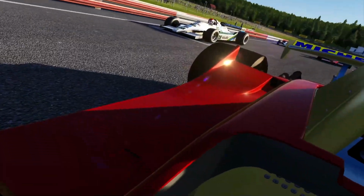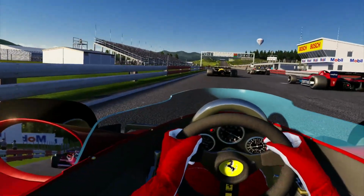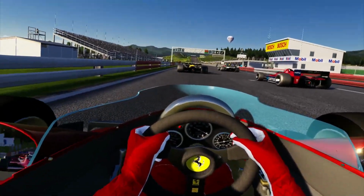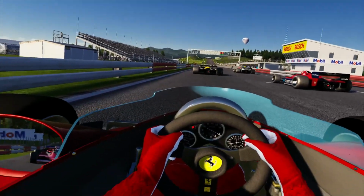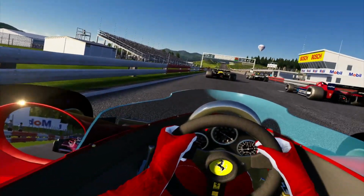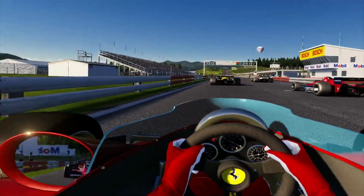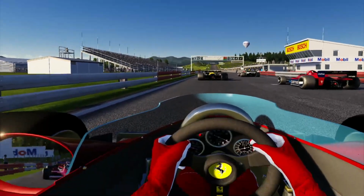But you'll notice it's all looking very, very nice. We've got Clay Regazzoni behind us in the Williams over there. We've got Niki Lauda in the Brabham. We've also got a Renault directly in front of us. And we've also got another Renault on pole, which is René Arnoux. So what a wonderful day for racing. Such a nice day. Beautiful, but yeah. Let's get on with this.